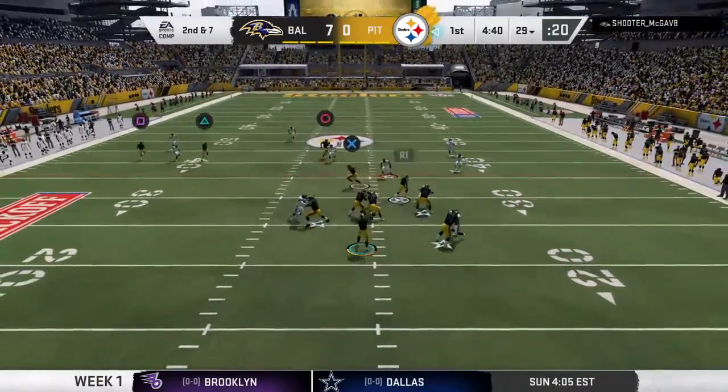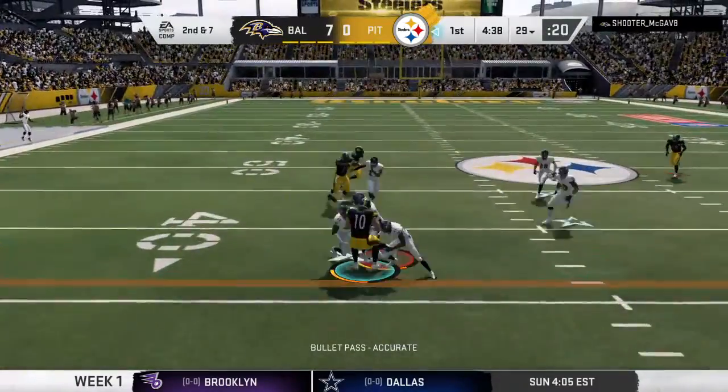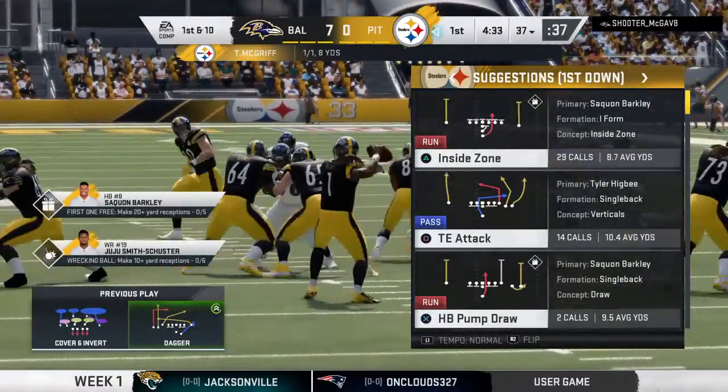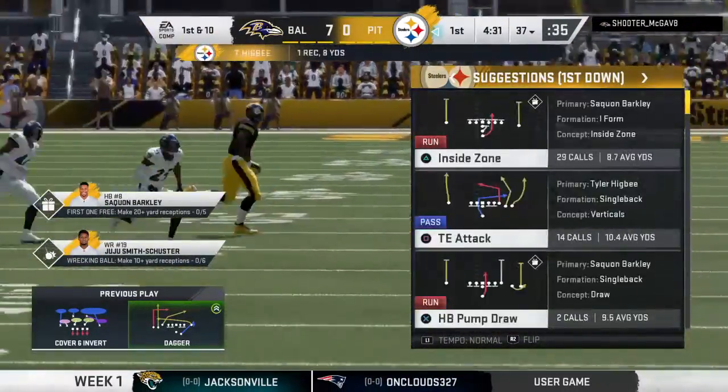Here's a 2nd and 7. Open man is Higby, the tight end. And he'll be brought down right around the 37. That one, a first down pickup of 8.